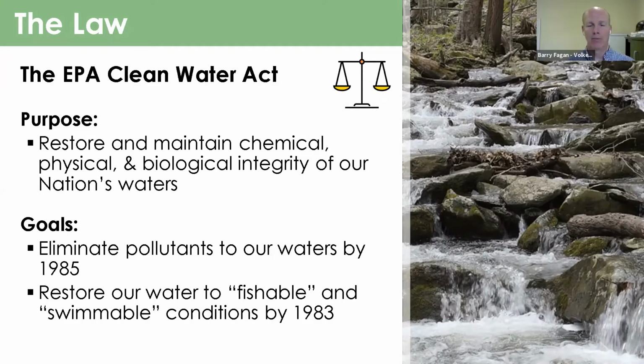Here in Alabama, just take rivers and streams. Over 3,000 miles of rivers and streams in Alabama are impaired. They don't meet their designated uses. They're not fishable or swimmable, or they don't support wildlife or a drinking water supply. Whatever they've been designated to serve us, they're not meeting those designated uses.